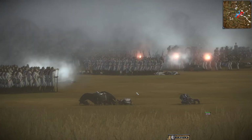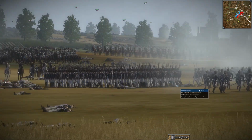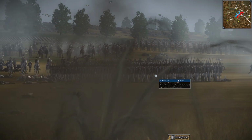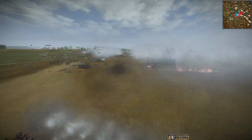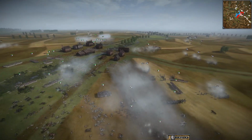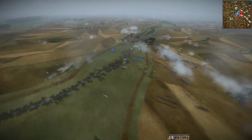Austria is doing their best. Obviously the Austrians knew what they're about. They did a good job with their cavalry and infantry, and there's still some Austrian cavalry in the back. Looks like some Cuirassiers, though, gonna engage them. The heavy cav for France really did a number on the Austrians. Austria seems to be falling back a little bit now.